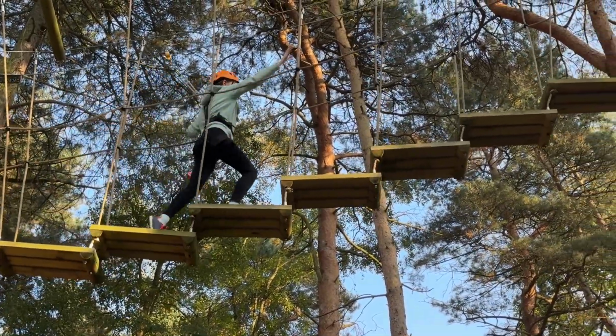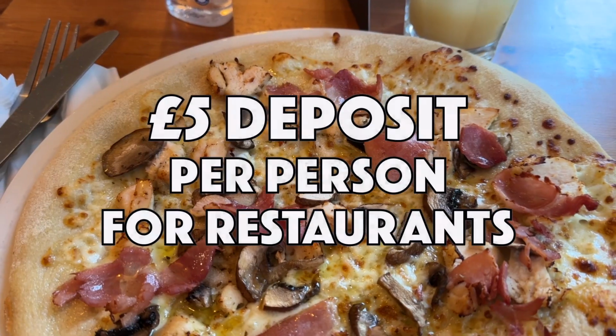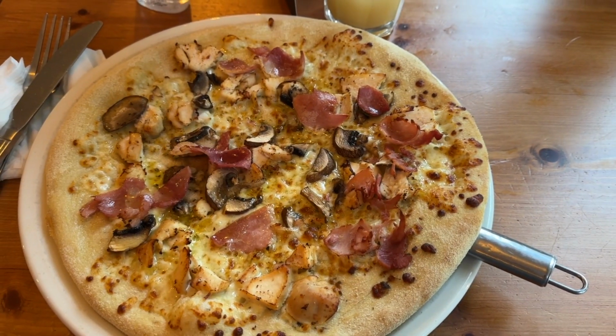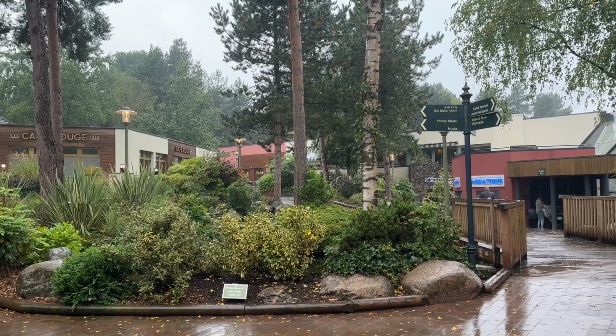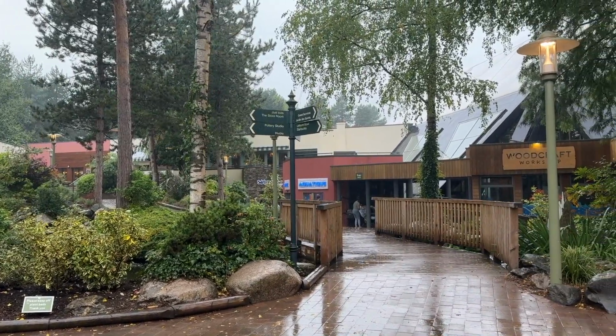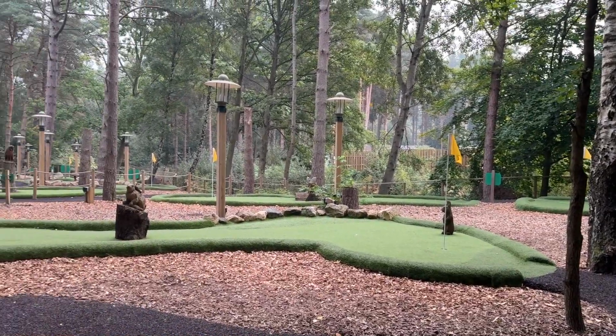Another thing to bear in mind is that when you reserve a table at one of the restaurants, you will be asked to pay a £5 deposit per person, which will be discounted from your final bill. If there are activities and restaurants that you definitely want to do, then I highly recommend booking them as soon as possible because things do sell out, especially during high season in the summer.